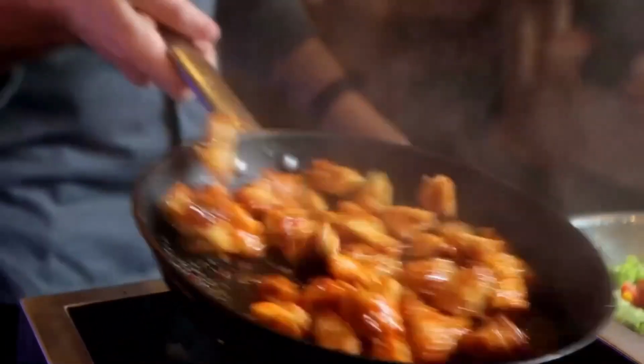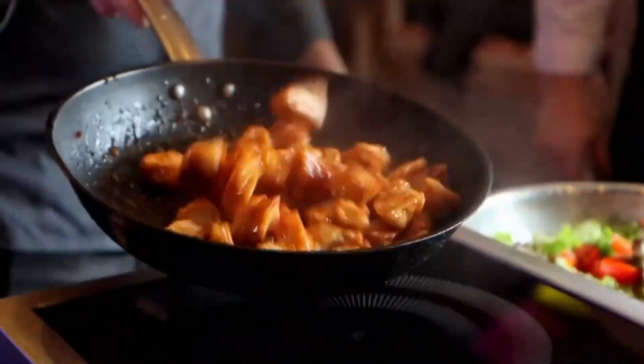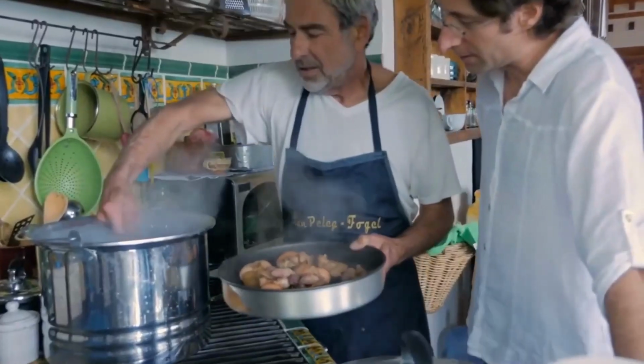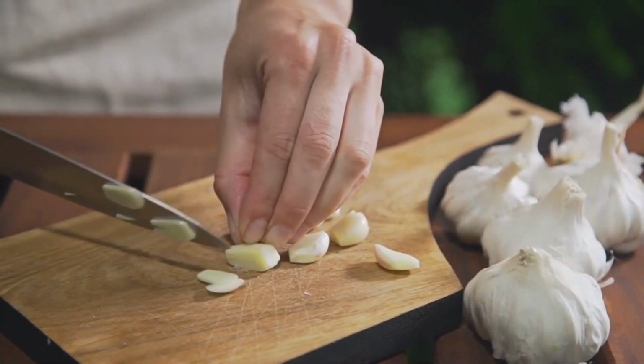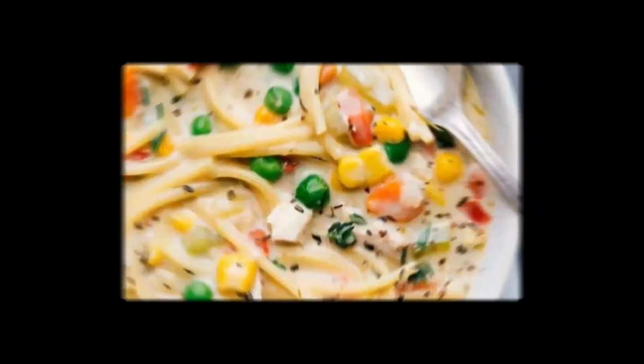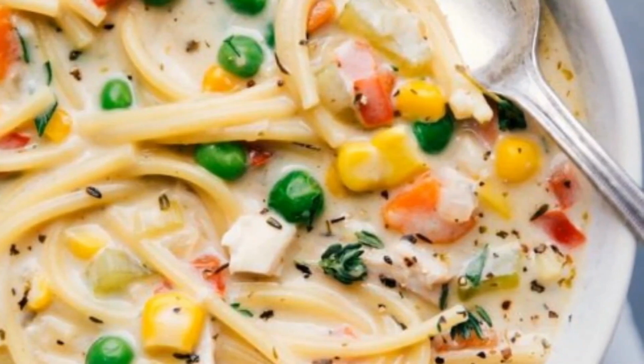Add boneless, skinless chicken breast pieces and cook until they are golden brown and cooked through. Remove the chicken from the pot and set it aside. In the same pot, melt some butter and saute minced garlic until fragrant. Pour in heavy cream, chicken broth, and bring the mixture to a gentle simmer.